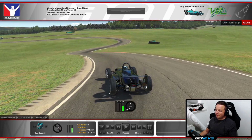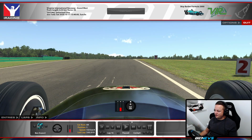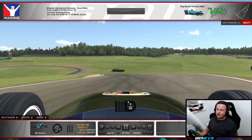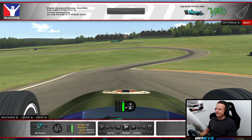As you see, I'm really wide here. This is one of my mistakes on this lap, which probably cost me a lot of time. You really want to be hitting this curb. From this angle, it doesn't look too bad, but when you look at the cockpit, it is absolutely blind. You just have to turn in and hope the corner is there at the right time.